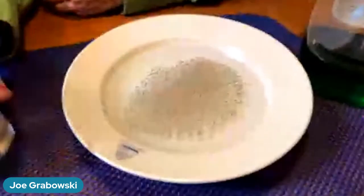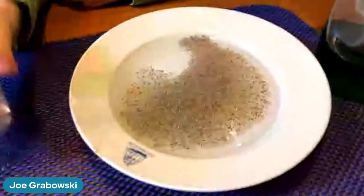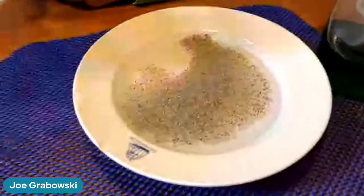There we go. Let's get some more in there, Kate. Let's get it nice and peppered. Nice and seasoned. All right. Perfect.